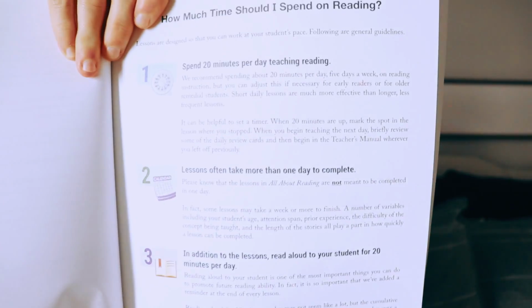And they have this really great page right here, which is going to tell you how much time you should spend on reading. They say you're going to spend 20 minutes per day teaching reading. They do say 5 days a week, and I know a lot of homeschool families, myself included, do 4 days a week, and we also do a Sabbath type of schedule. So just know that. And number 2, they say when you've done 20 minutes, you stop.